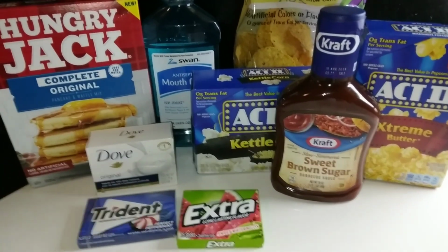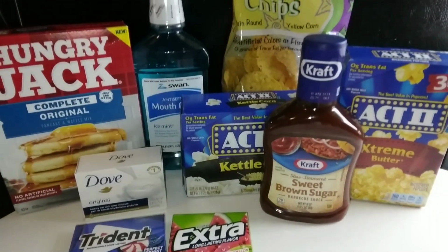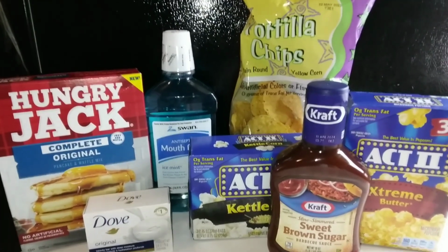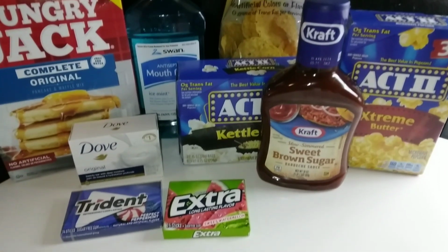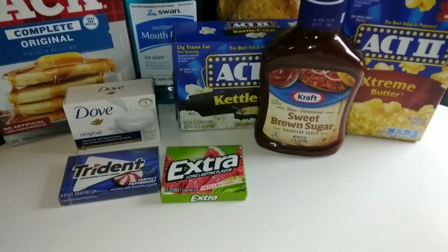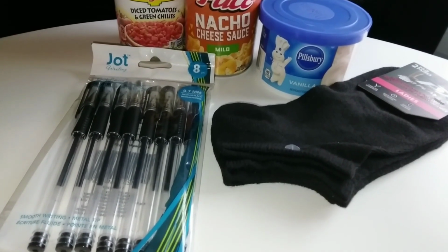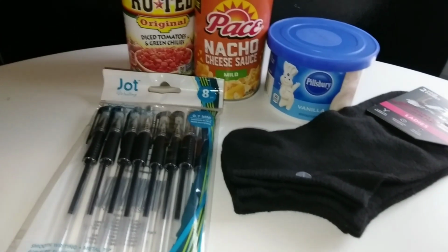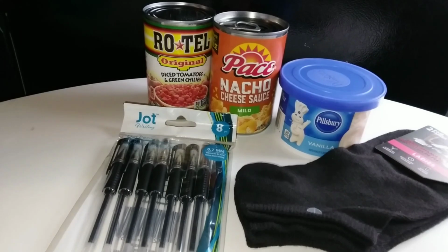I have some pancake mix. I have some Dove soap. I have some Trident gum, extra gum. I have some Act popcorn. Okay, I have some mouthwash, some tortilla corn chips. Okay, and I did pick up some sweet brown sugar barbecue sauce. Okay, so I also ended up picking up some ink pens, some nacho cheese sauce, some Rotel dip, some black socks, and some vanilla icing. Yeah, so that is the Dollar Tree haul.